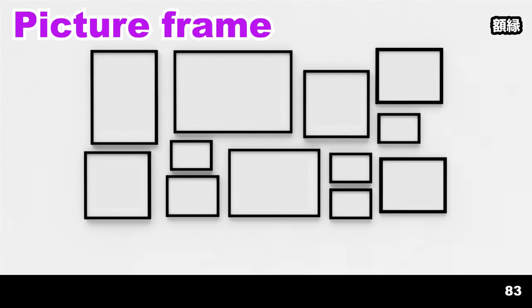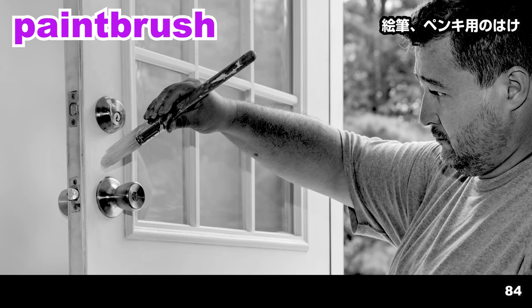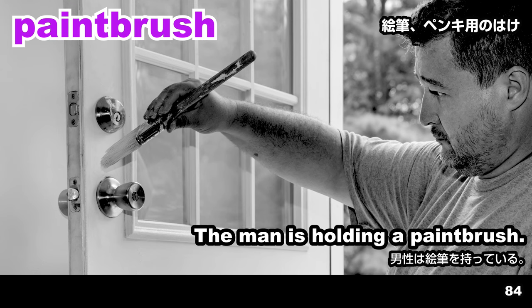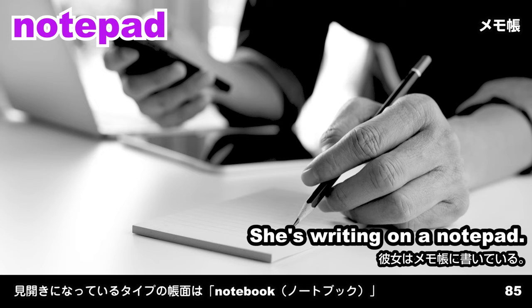Picture frame. Picture frames have been hung on the wall. Paintbrush. The man is holding a paintbrush. Notepad. She's writing on a notepad.